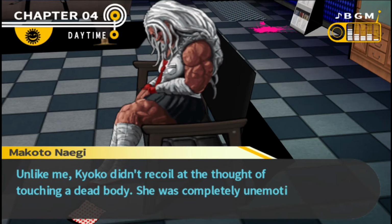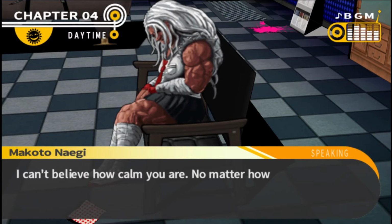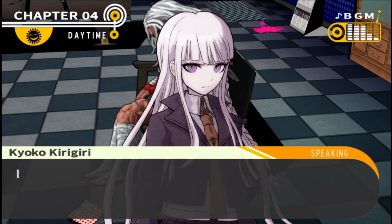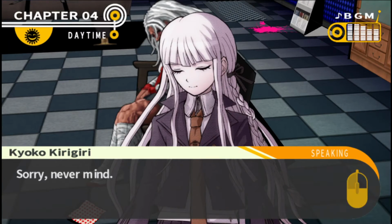Unlike me, Kyoko didn't bother with the thought that she's completely unemotional. It's the kind of thing I've grown perversely used to. Although there are still times I can't believe how calm you are. No matter how many times I see a dead body, I can't get used to it. It's totally normal. Then how can you? I imagine it's because I've had plenty of opportunities to touch dead bodies in the past. What? Sorry, never mind.